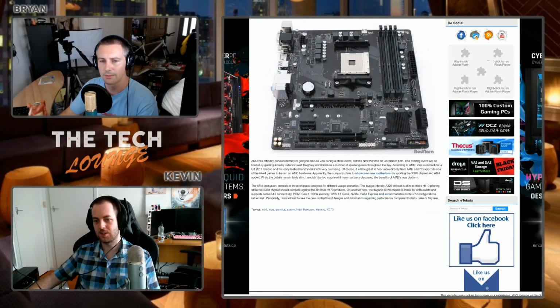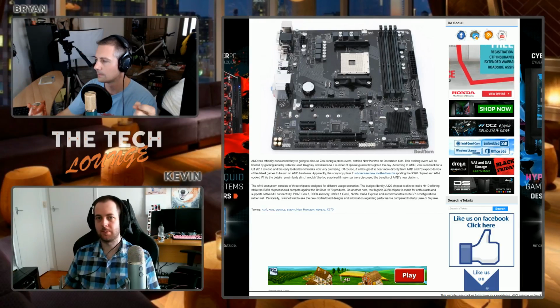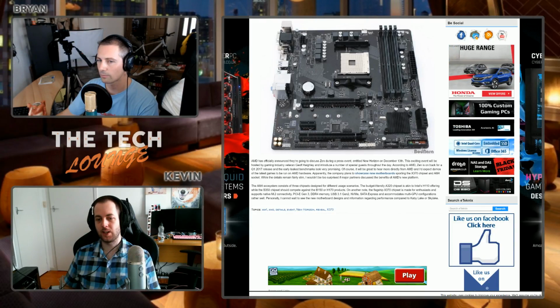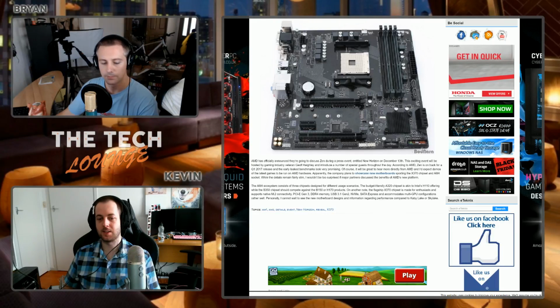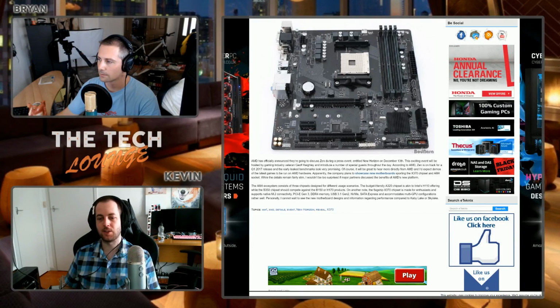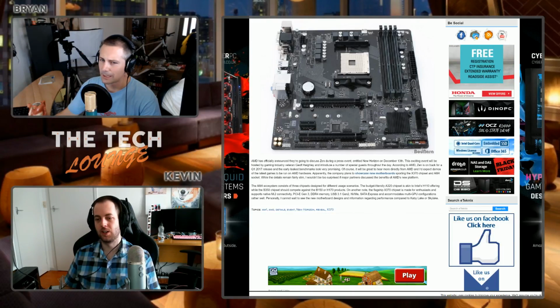For the people that will need a comparison, the A320 is going to be the budget one. That'll be comparable to the H110 series offered right now. The B350 will be sort of like your middle of the ground ones, to go up against things like the B150 or more commonly the H170. And then you'll have the flagship, which will be the X370, and that's going to be like your Z170 type. One to compare by the time it's released: it's going to be Z270, B250, H210.